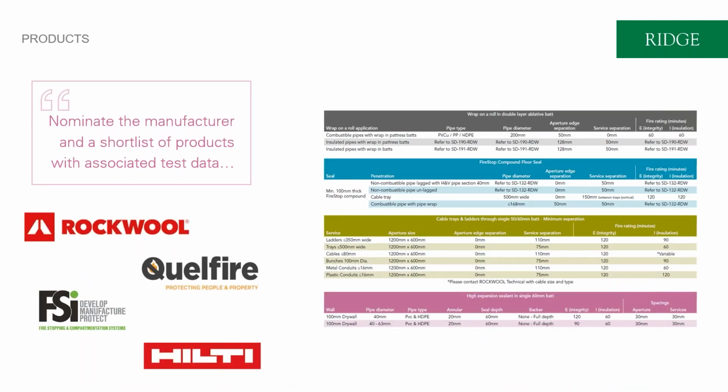So the first is thinking about product. So thinking about the manufacturer of the firestops to be used in the project, the short list of that manufacturer's products to be used, and therefore the test data that needs to be complied with. And this is really important because it gives you the ground rules for the service spacings, the aperture spacings, and therefore the size of the builder's work openings.